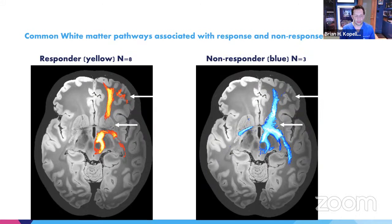Tractography, especially probabilistic tractography, is really, really tough to manipulate. You can end up going down a lot of rabbit holes. And one of the ways that we avoid this is to really just bin responders separately from non-responders and look at what they have, not just average, but in common in terms of what fiber tracts are in fact being activated. And in the responder and the non-responder, we are seeing, for instance, the following.